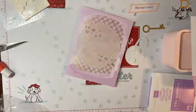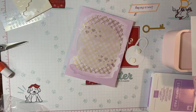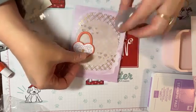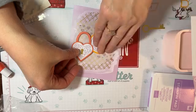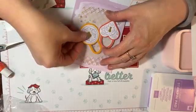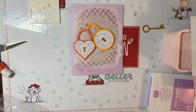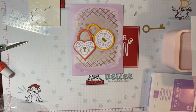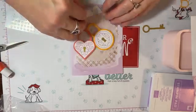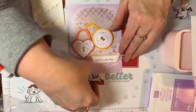Let me put that one next. Let me put the heart first because I don't want the heart to be off the page. Here we go. And then we're going to put this circle one lock just off at an angle. Oops, it's the other way. Good thing it didn't stick too hard to the vellum. There we go. Oh, because the lock's going to hang right there. There we go. All right. And then Love is the Key. Now that's going to be off to the side here. Under the hearts, but I'm going to put it on the vellum.